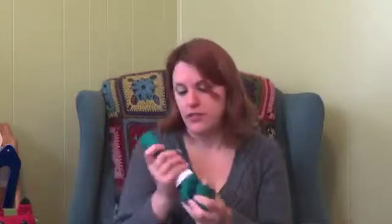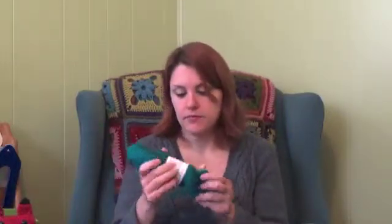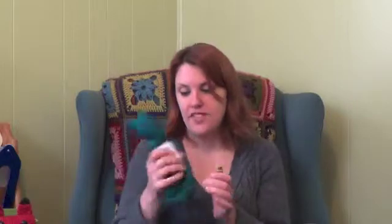So excited to get it. Love, love, love the club. So, vintage teal. I love it. And then I kind of want to make a blanket with it, but I'm like, it's one skein. It's not going to go far enough.